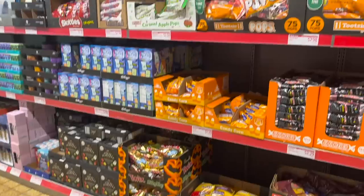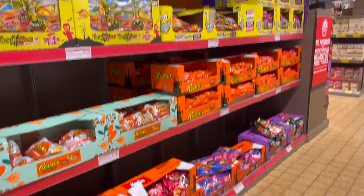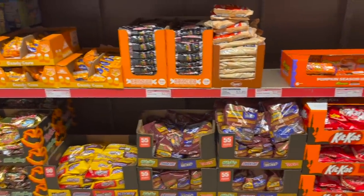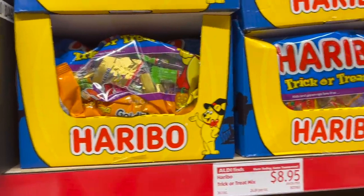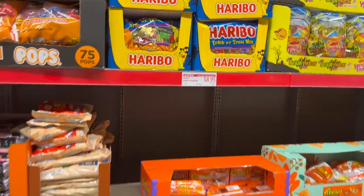If you're wondering if ALDI has enough candy for the season, I think they have enough for this season and next season. Lots of it. Hopefully some of it goes on clearance. This is my absolute favorite Halloween candy, the mini bags of Haribo gummies. I really would love to find some of those on clearance and keep them to myself.